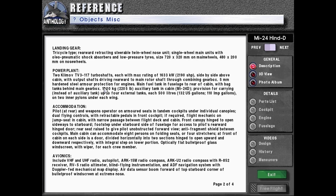5mm hardened steel armor protection for engines. Main fuel tank in fuselage to the rear of the cabin with bag tanks behind the main gearbox. 1,000 kilograms or 2,205 pound auxiliary tank in cabin. For Mi-24D, provision for carrying, instead of auxiliary tanks, up to 4 external tanks, each 500 liters or 132 US gallons or 110 imperial gallons, on 2 inner pylons under each wing.